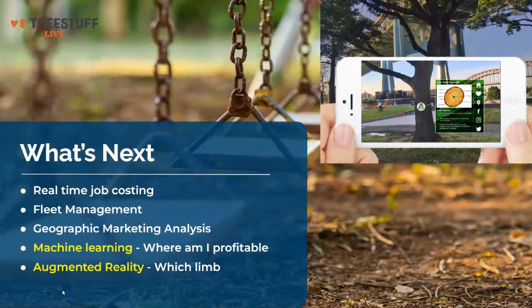Let me know what your next technology evolution is that you're excited about in the industry, or not. Kale, any questions, comments?